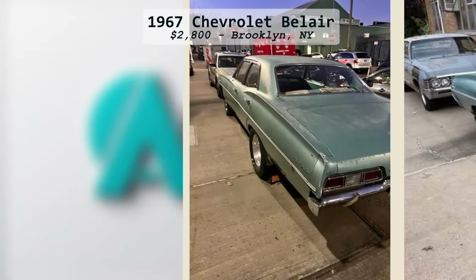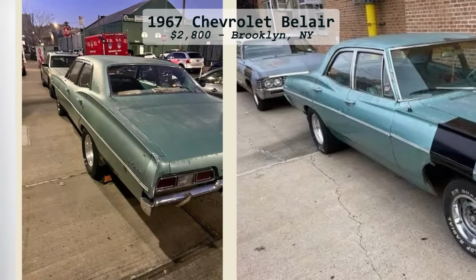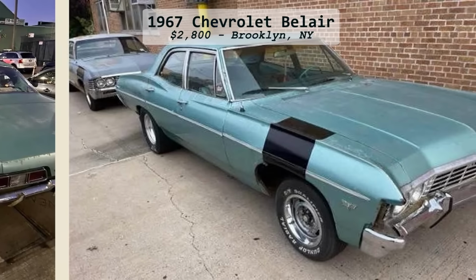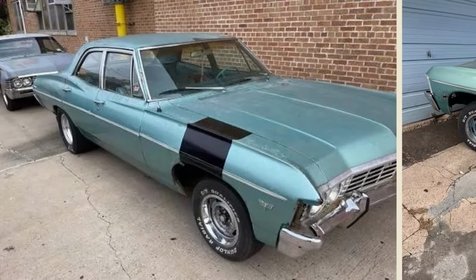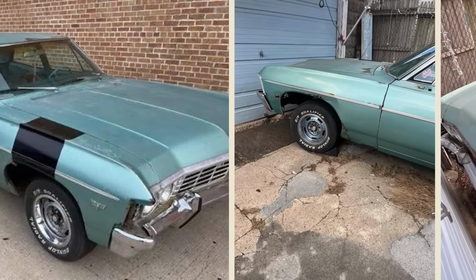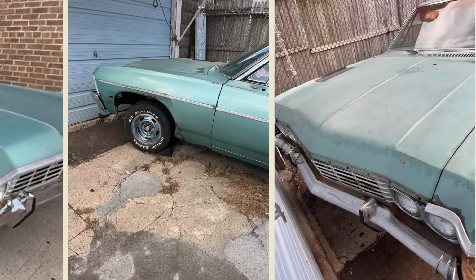Here is a 1967 Chevrolet Bel Air, a four-door roller ready for parts or a complete rebuild. This project car comes with a clean title and several new components, including a radiator, front disc brake setup, and high-performance rear end. It also features rear coilover racing slicks and a full set of matching rims.